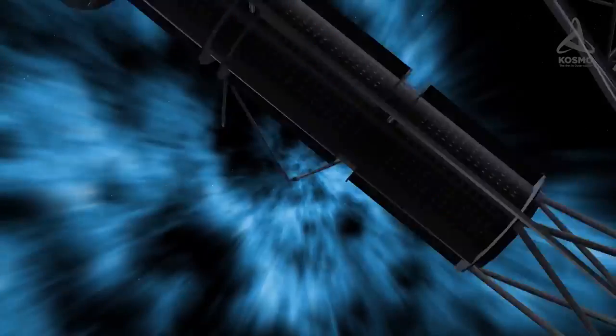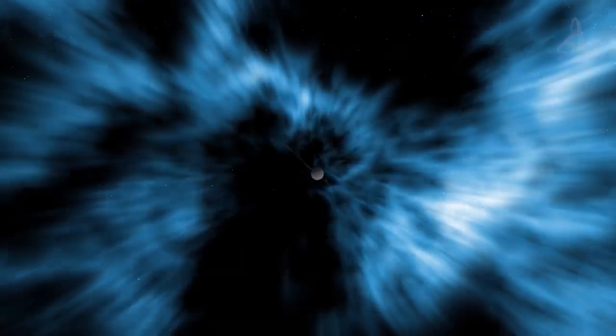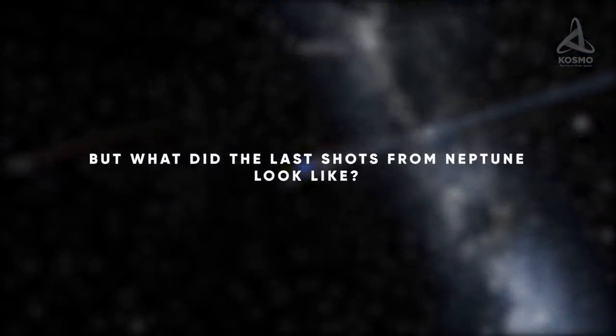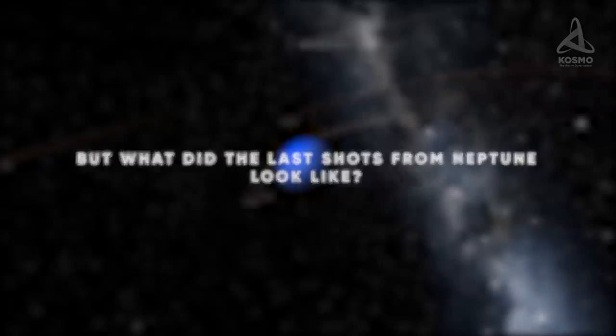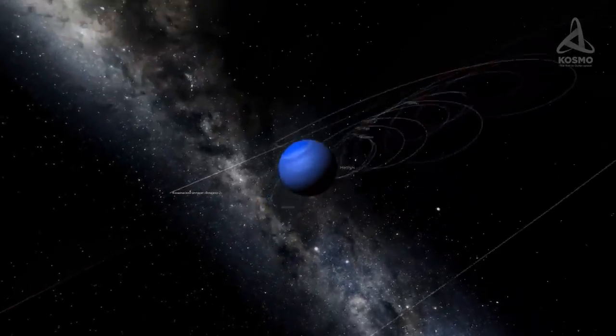Neptune was the last big object to be seen by Voyager 2 before the probe entered the heliopause's boundaries and came into interstellar space. But what did the last shots from Neptune look like? Before you find out what it was, let's look at the probe's history.